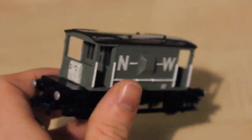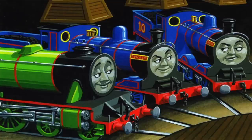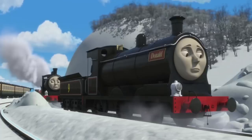And in the Railway series, Donald and Douglas were painted black, and later on painted blue. However, in the TV series, they remain black. Donald and Douglas also now appear fairly regularly in the CGI series of the show.